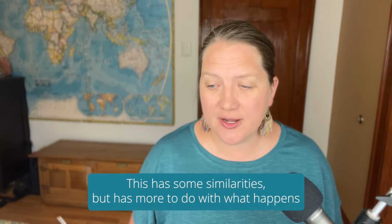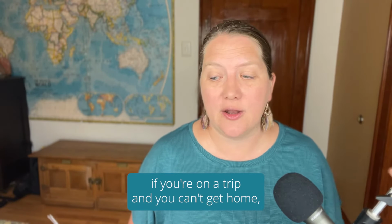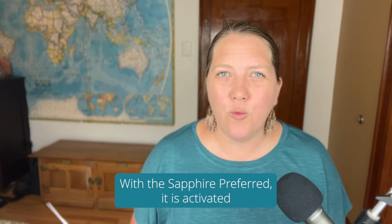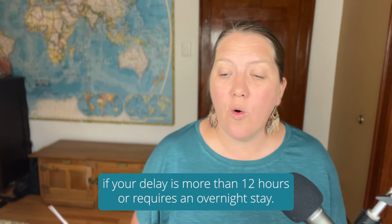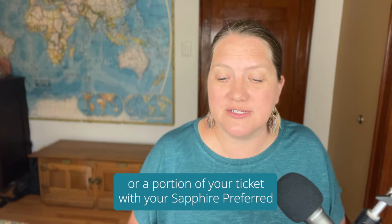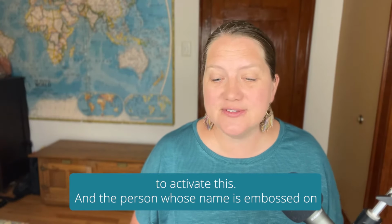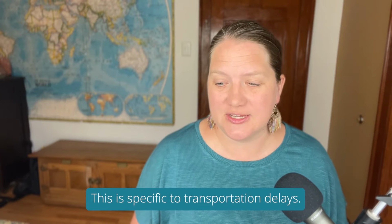This has some similarities, but has more to do with what happens if you're on a trip and you can't get home, or if you're delayed in one city on the way to another city. With the Sapphire Preferred, it is activated if your delay is more than 12 hours or requires an overnight stay. Again, you would have had to pay for your ticket or a portion of your ticket with your Sapphire Preferred to activate this. And the person whose name is embossed on the card needs to be one of the people on the trip. This is specific to transportation delays.